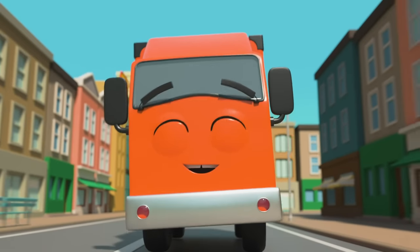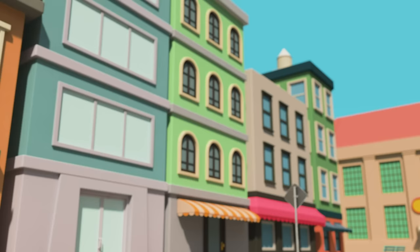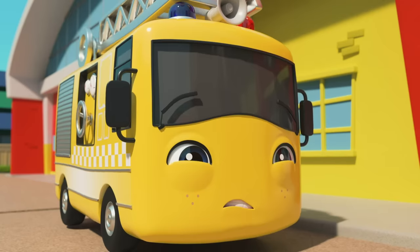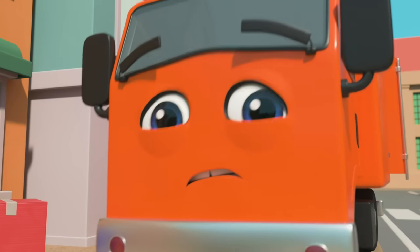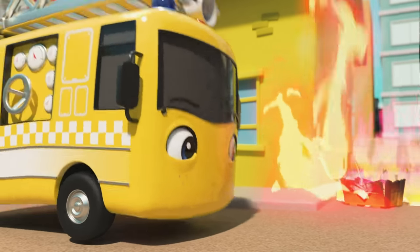Hey, it's Tony the truck! Watch out for that puddle! Oh no! That falling box started a fire! At the fire station! What are we going to do? Quick, Buster the fire truck! Put that fire out!